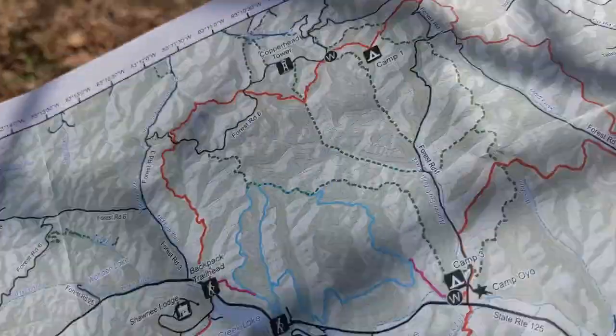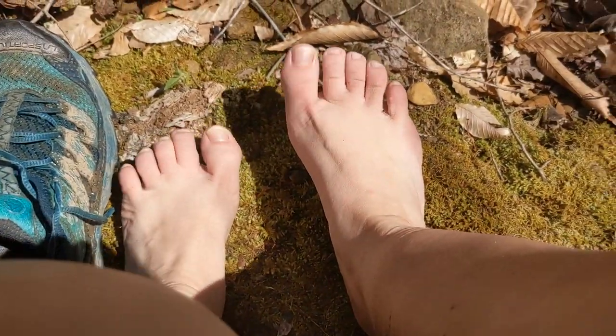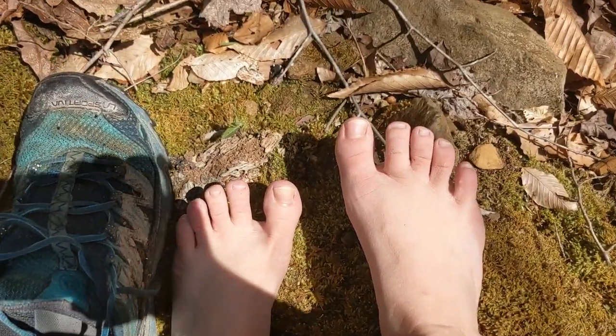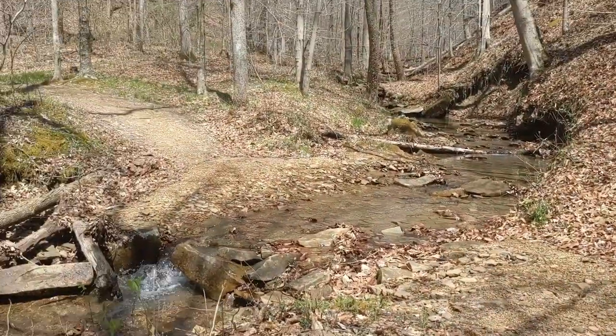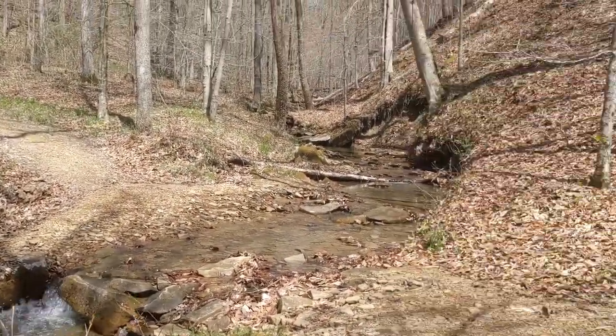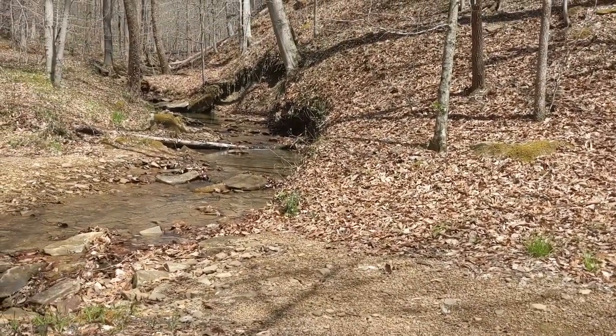It's 12:42 right now. I took my shoes and socks off because I don't want to get blisters or anything, so I'm trying to be good and take care of my feet on this trip. So I'm gonna take a little break here, try to eat as much food as I can stomach, and then just try to hit the trail again.